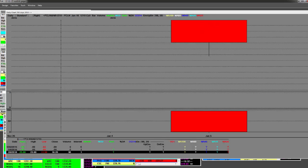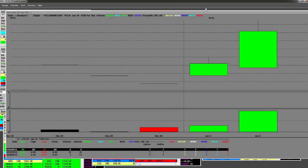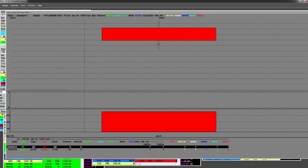So, once again, I cannot stress enough that this here is the 1205, and here is the 1205 call. This call can go down lower. We will know in the morning because it's a weekly. So normally we're always looking at the monthlies.